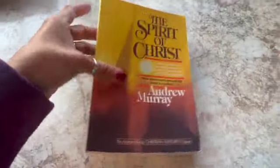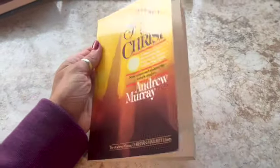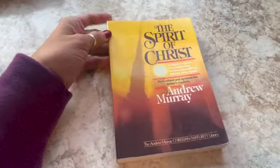This is a vintage paperback by Andrew Murray in good condition, and this I sold for $11.25.